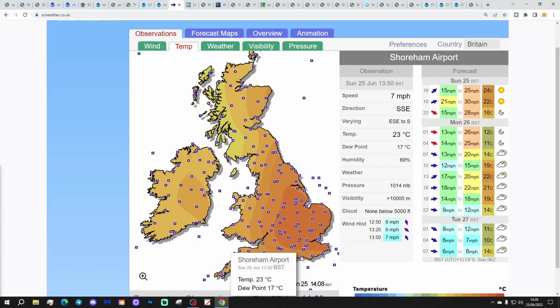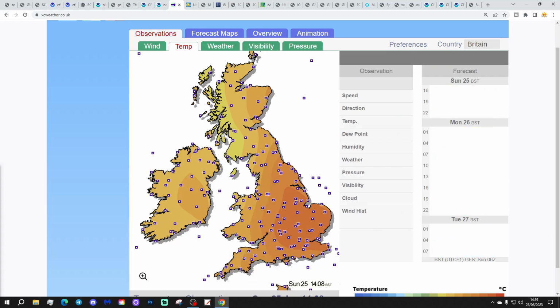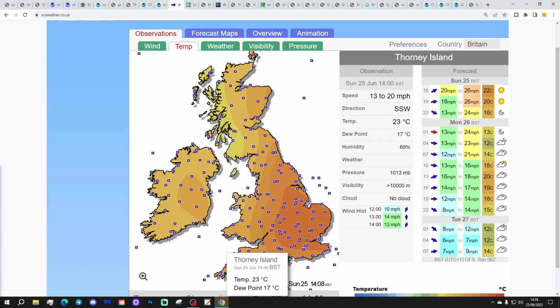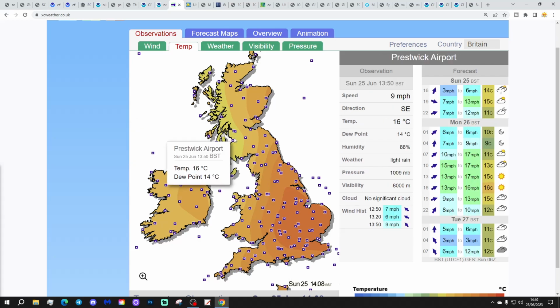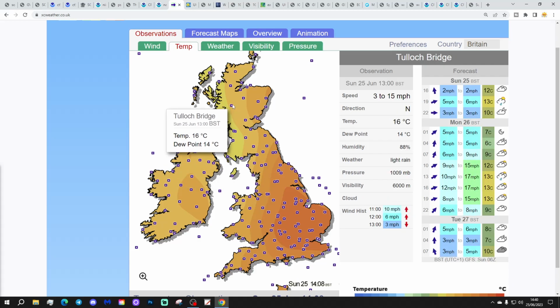And going down towards the south coast, not quite as hot there. Got a bit of a breeze, I think, off the Channel, and so temperatures are sort of lower 20s. But out to the northwest, it's actually a lot cooler. Oban is just at plus 14. Prestwick is just up to plus 16, and Connaught Bridge at 16 degrees as well.